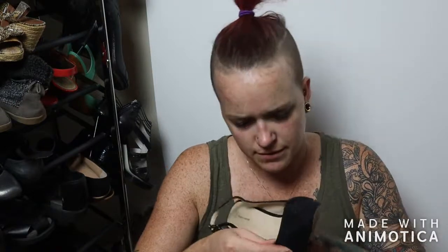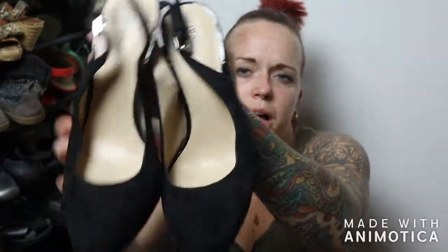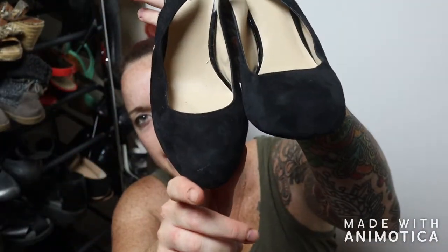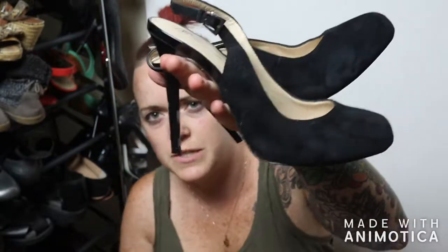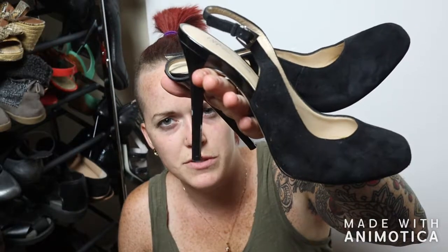These are a pair of size, here I am jumping the gun, a size seven slingback faux suede pumps or heels by INC International Concepts, which is a Macy's brand. It's a house brand for Macy's. So they're just like that slingback. I think that they're man-made. No, they're leather. Okay, they are suede. I didn't think that would be the case.